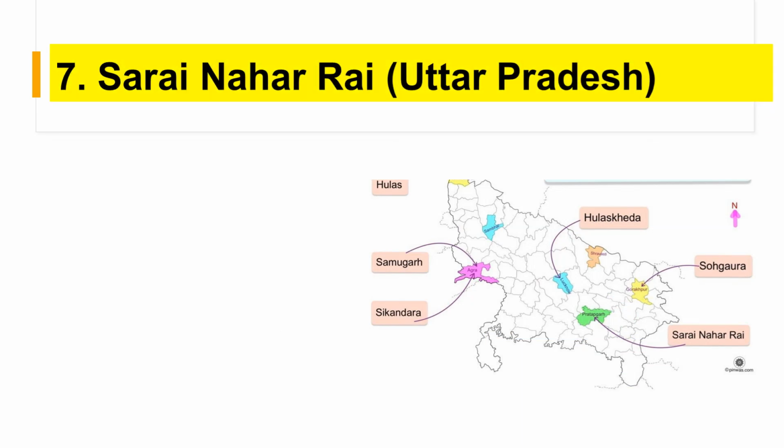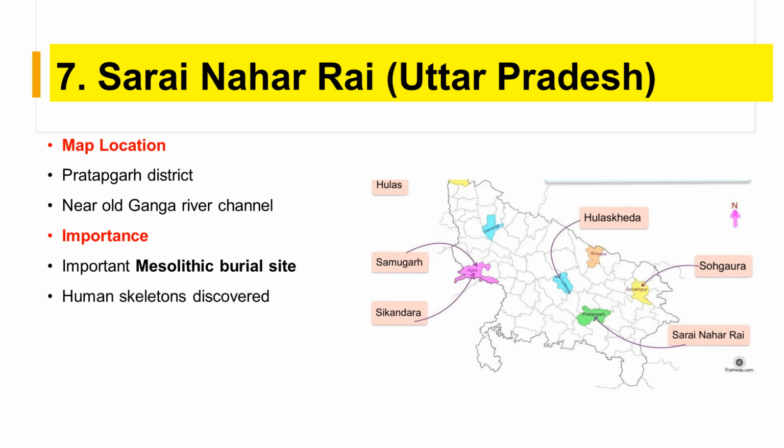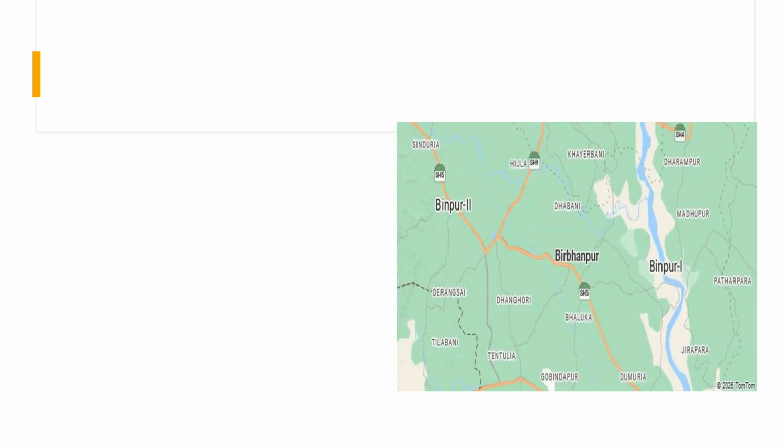7. Sarai Nahar Rai, Uttar Pradesh. Map location. Pratapgarh district, near old Ganga River channel. Importance: important Mesolithic burial site. Human skeletons discovered. Evidence of fishing and hunting. Animal bones and shells found. Radiocarbon dating about 8400 BCE.